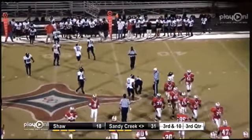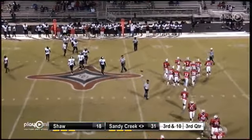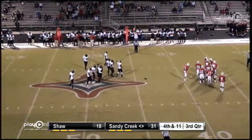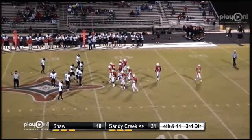Yeah, that's a great way to come out this second half. You get the ball, you drive down, you score, your defense comes out, makes a big stop, 3 and out. Your offense is back on the field and ready to do something. This Shaw team has really come out this half and playing with some strong momentum. You got to take it back.